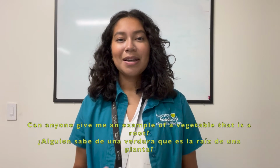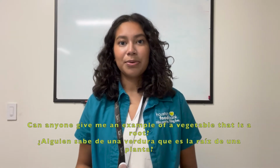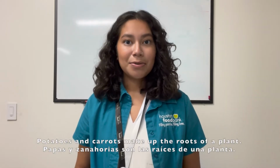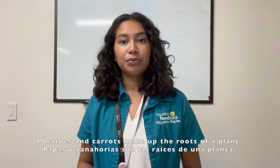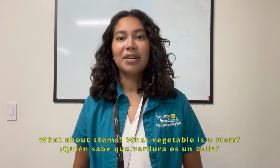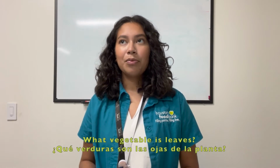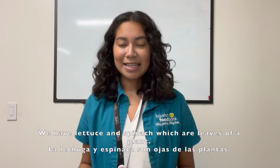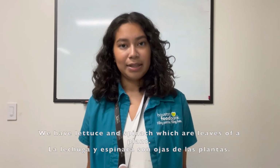So can anyone give me an example of a vegetable that is also a root? Yes, so potatoes and carrots are actually roots of a plant. What about stems? What vegetable is a stem? Celery. So celery is actually the stem of a plant. Now, what vegetable is actually leaves? So we have lettuce and spinach. Those are the leaves of a plant.